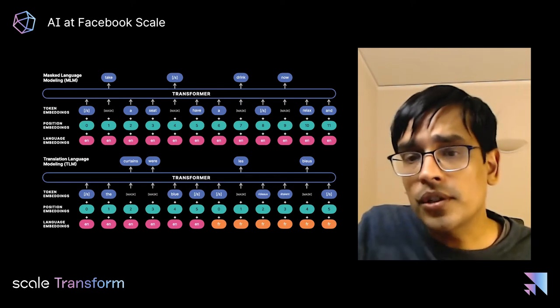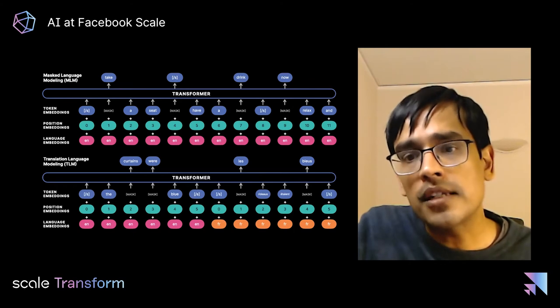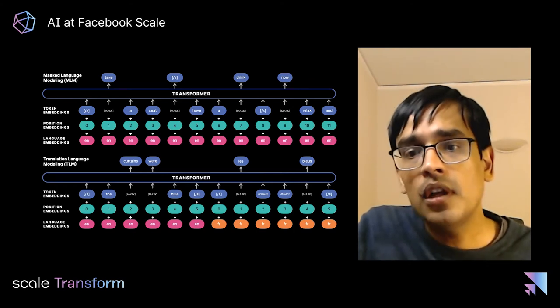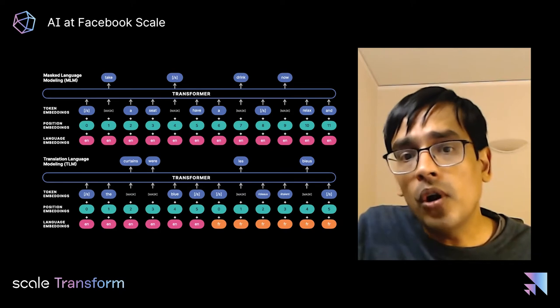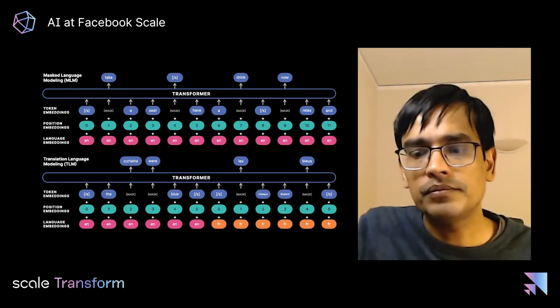And this is exciting because it shows promise for how we can scale language understanding tasks across languages without the need for a lot of explicit labels in each and every language.